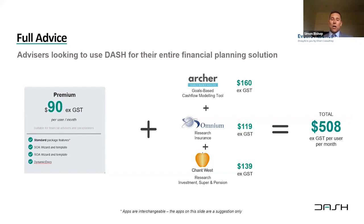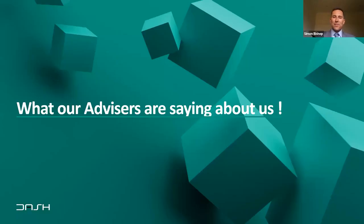So you might not like Omnium. You could swap that out and put in Product Rex. You might want to take out Chant West and add in Lonsec when it's available. So the flexibility is there to build your own tech stack based on the productivity apps that you feel fit your requirements. And then to give you an idea on price, you can see there that the cost per month is $508.